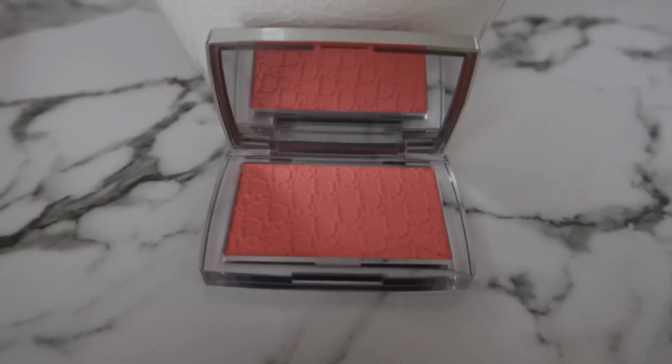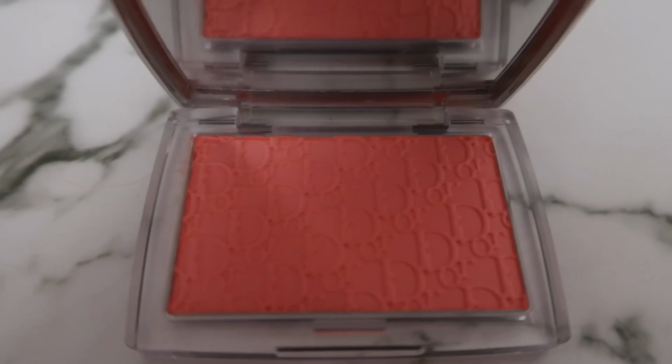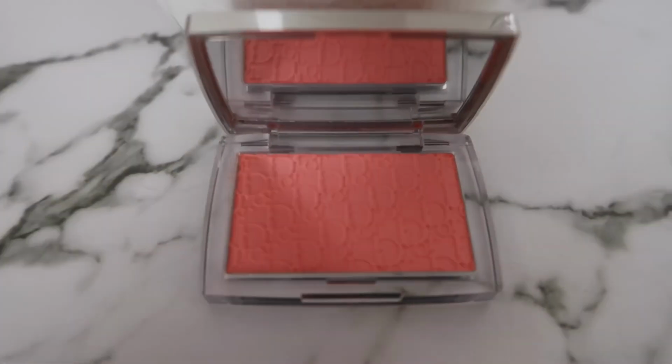First, the packaging is just beautiful. You can see the little Dior logo embossed. So I'm gonna just take a blush brush and just put it on the apples of my cheeks. Such a nice blush. I was so excited to find this. You won't be sorry if you get either one of these. So again, here is the pretty pink one. And then once again, here is the coral. This particular blush only comes in 2 shades, but you can't go wrong with either.